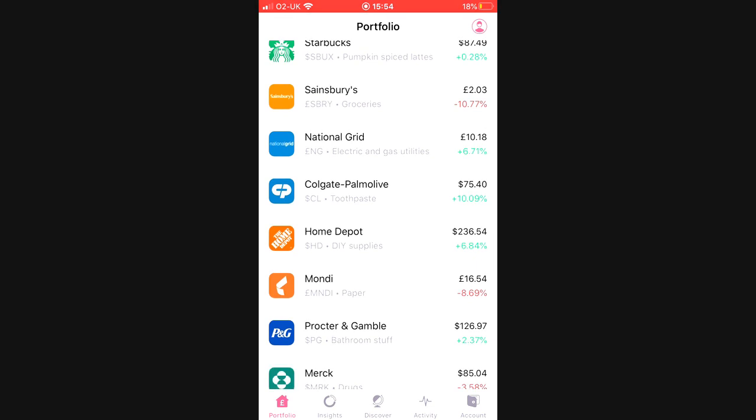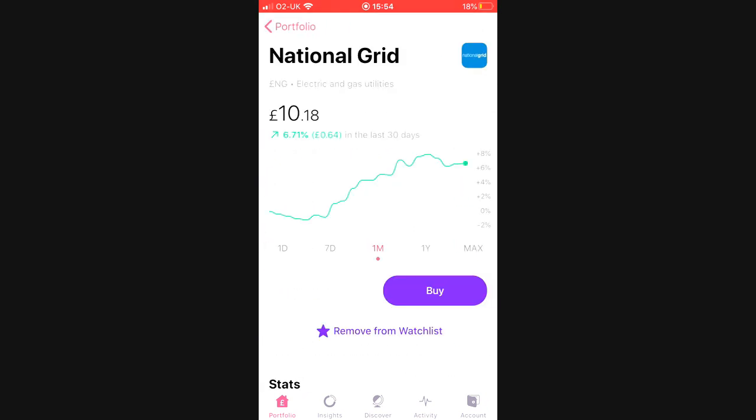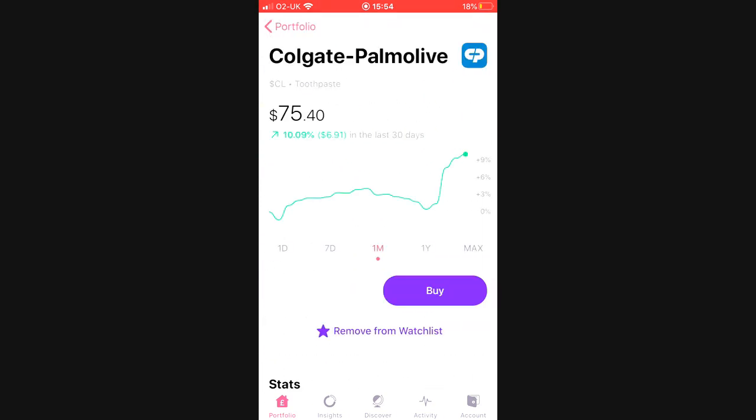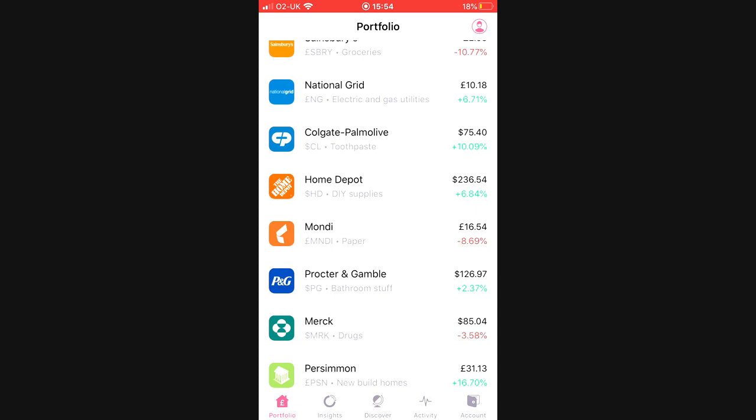National Grid is up 6%. That's still up since the general election, when everybody found out that they weren't going to be nationalised. Colgate Palmolive doing well because everybody was fearing a global crisis with the coronavirus. Everybody's going to need toothpaste, so that's where it's considered a safer stock.